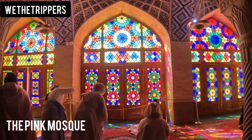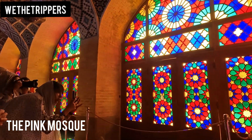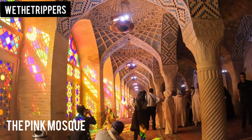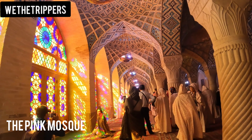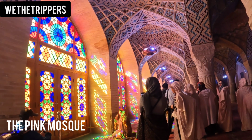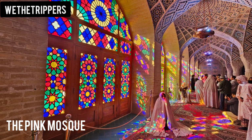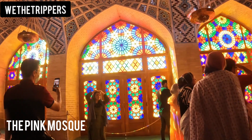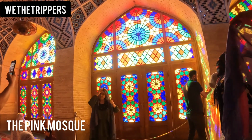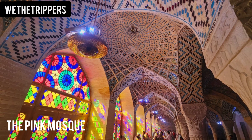The windows of the Pink Mosque are like magical portals, inviting rays of sunshine to dance inside. As the sunlight pours through these colorful windows, it creates a breathtaking spectacle of colors, casting a vibrant glow on the walls and the floor. It's like stepping into a world of dreams, isn't it? In fact, I would call it nature's very own Instagram filter.